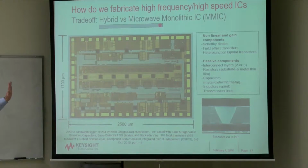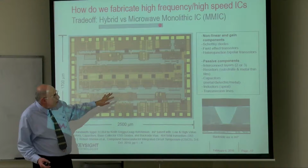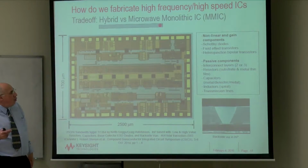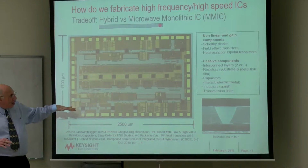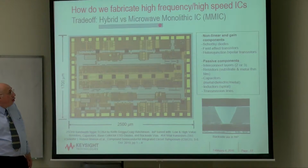So, MMICs are one of the design choices that we do. The types of transistors that you're seeing in this type of IC is a heterojunction bipolar transistor, and I'll go into that in a moment. We offer field effect transistors, but not on the same IC or on the same wafer. So it's a choice the designer's got to make. Do I want to design in FETs or do I want to design in HBTs? Not necessarily true in the silicon world, but it is true for ours.